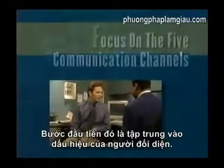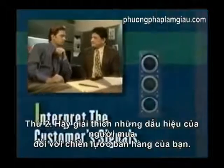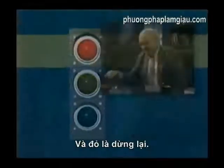The first step is to focus on the customer's body signals, the 5 communication channels. Second, interpret what the customer's signals mean to your selling strategy. Green means go, yellow means caution, and red means stop.